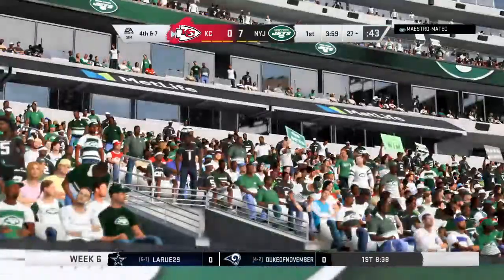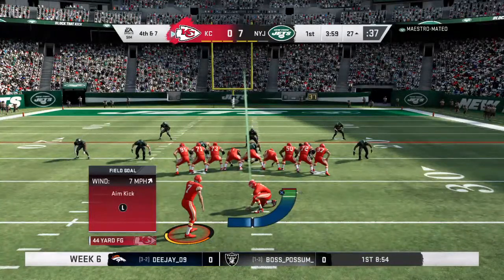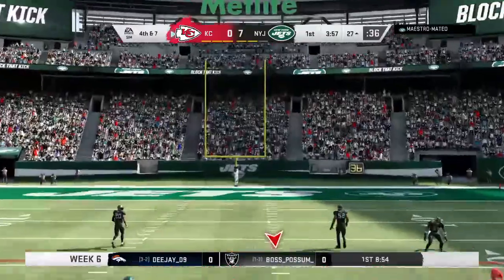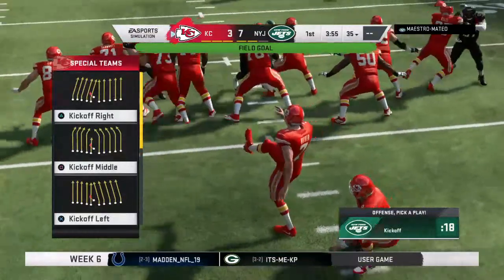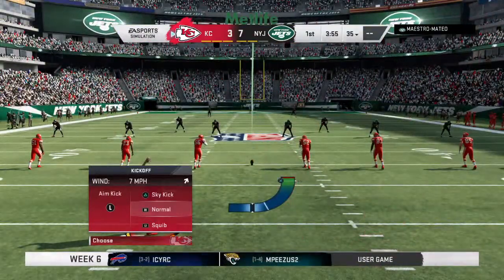Now here's a timeout defensively. Defensive timeout called by the Jets. They'll have 2 remaining as we step aside here in this first quarter. And the kick by Butker is good. And they are on the board, but still trailing. It's 7-3. So a good kick there, and they put the bow tie on it with 3 points.